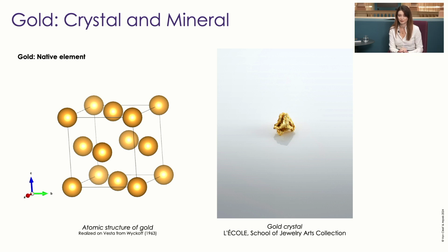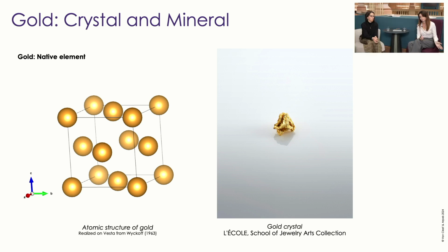Because that's also something very interesting for gold. It is a chemical element, but it is also a crystal. By crystal, we mean a solid in which the constituents, the atoms, are ordered in very regular patterns. And here we have the atomic structure of gold. So it will crystallize in a cubic shape, cubic system. And then sometimes you have erosion afterwards, and you will have these nuggets, as the one that we can see on the right.